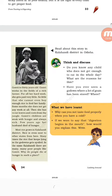So with this story our chapter is also finished. Now you have to do the exercise of this chapter.